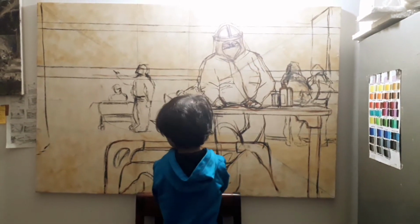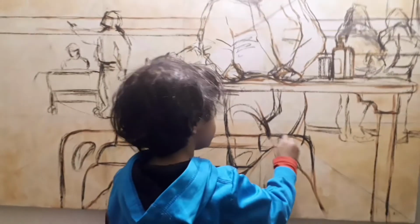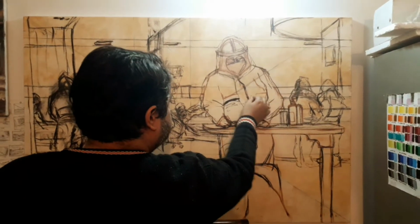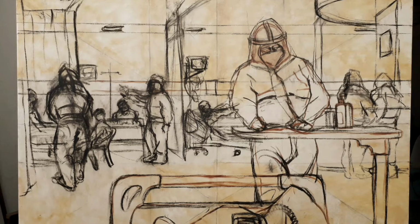Here my son is trying to help me out with the drawing because I was busy, and it seems he's quite capable of drawing straight lines. And in the end, I also did some. I'm drawing some of the smaller areas, and gradually this became the drawing. Obviously, this drawing is not finalized. You should have an open mind to change your drawing if needed. And here the painting starts.